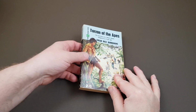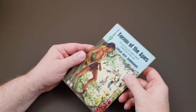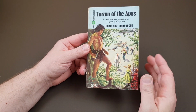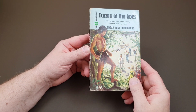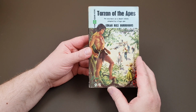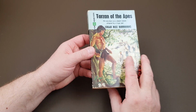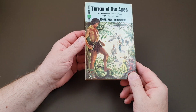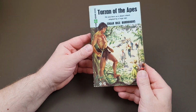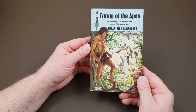So this is the first book in the Tarzan series by Edgar Rice Burroughs, published by Foursquare Books in the UK. Now, Foursquare were one of those publishers that started publishing books in this format in about 1957, 1958, and were one of a huge batch of publishers who just came onto the market. So by that time, you already had several of the mushroom publishers, but you had more established brands such as Penguin and Pan. And Foursquare were about to leave their mark.